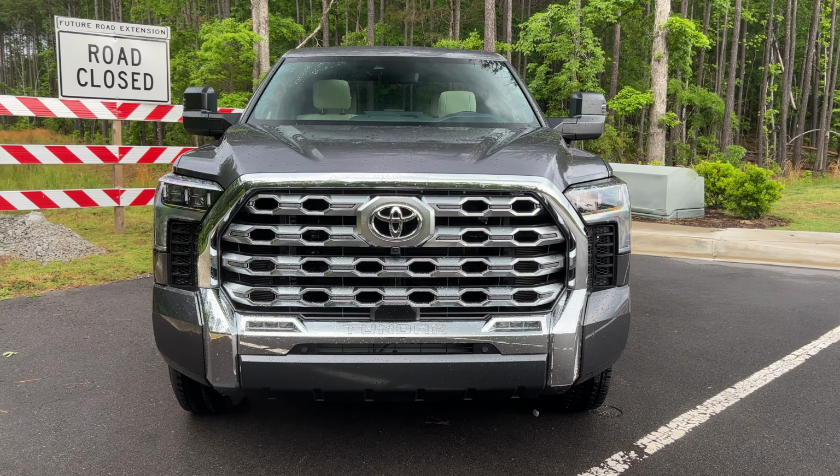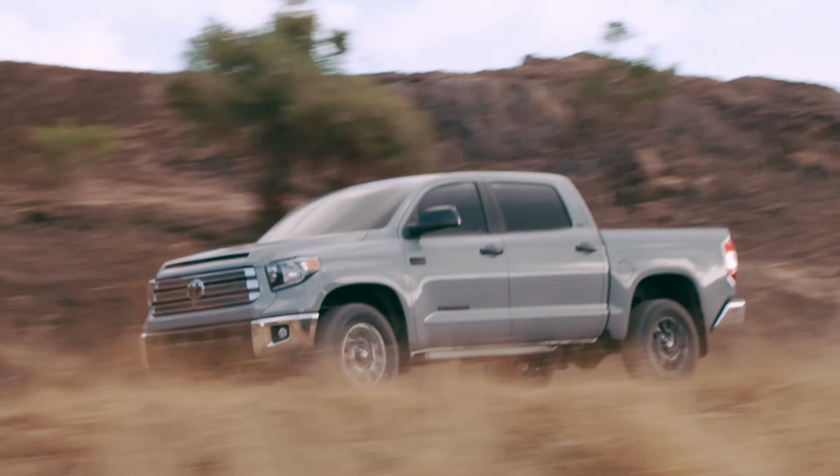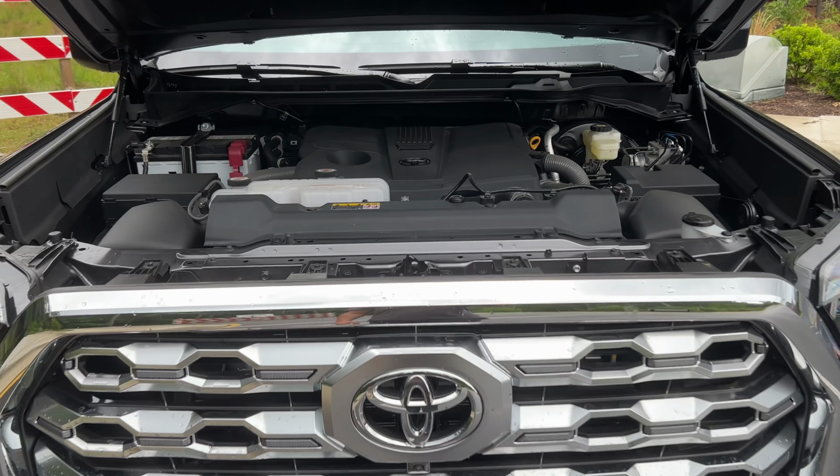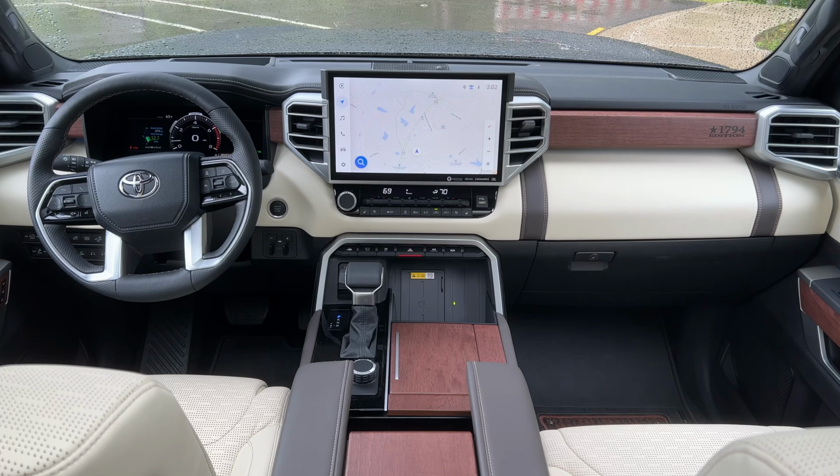The first pro is going to be with the drivetrain. Many people have talked about it. They argue if it's better than the V8s and everything. This is an amazing engine. It's smooth. It's refined. I love the 10-speed. It shifts really well. It's smooth around town.